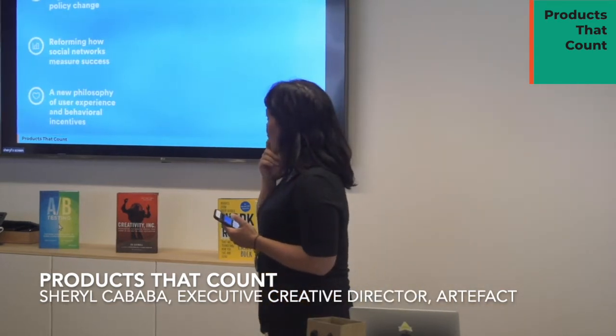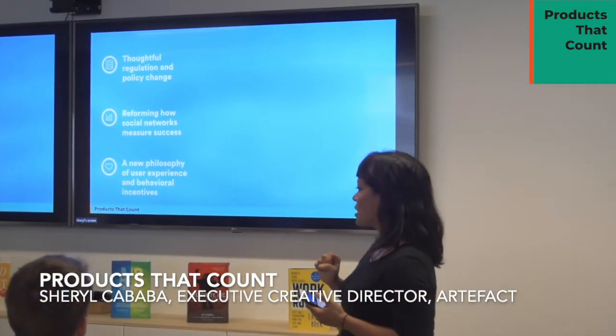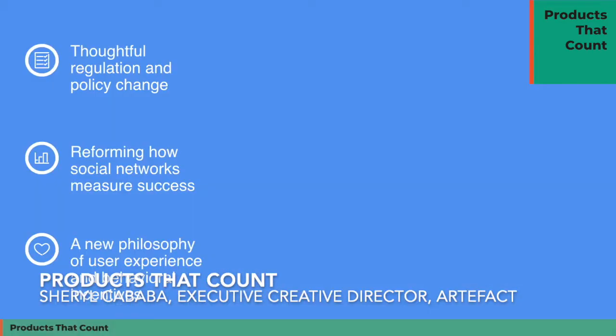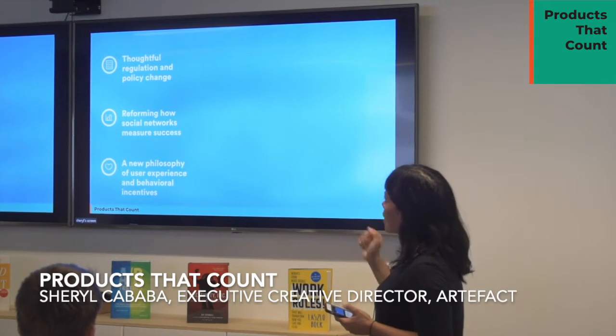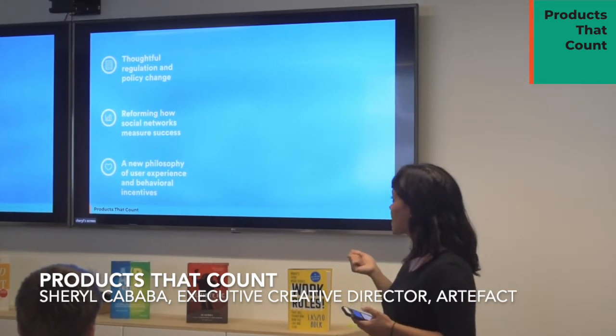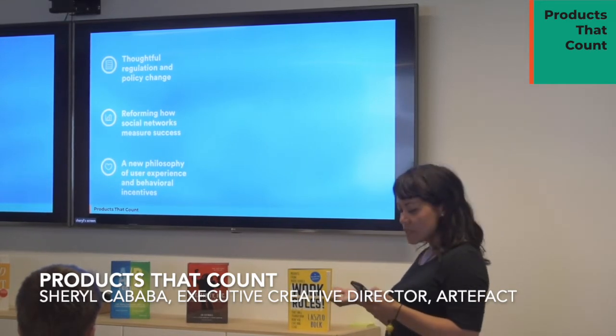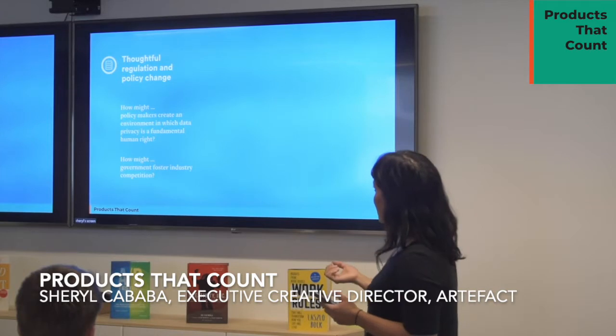Now, we came up with 3. Not all of them are product or service oriented, but I think that's part of the point of doing system analysis, is that you have to be able to look at policy as a good example of design. So thoughtful regulation and policy change would be one, reforming how social networks measure success is another, and a new philosophy of user experience and behavioral incentives. And so I can talk a little bit about each of these.